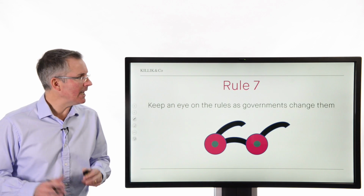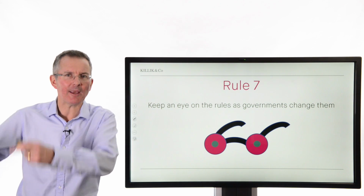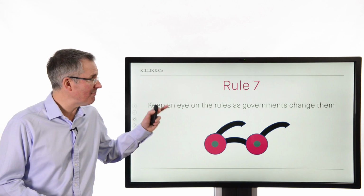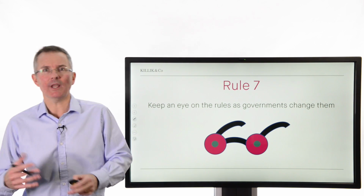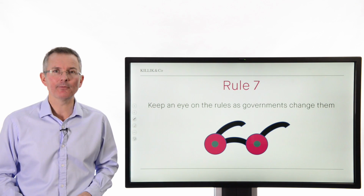And finally, keep an eye on the rules. The government keeps changing them. So recently we've had changes to the state pension, changes to the rules on pensions, changes to the rules on interest income, dividend income, and so it goes on. Keep an eye on that space.